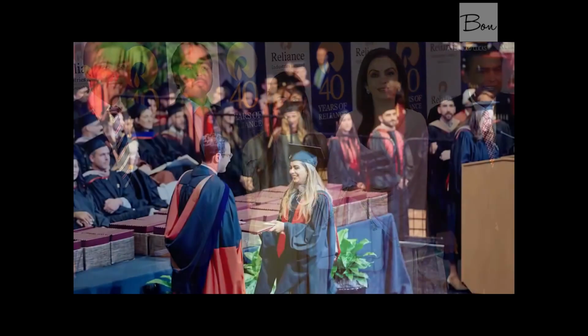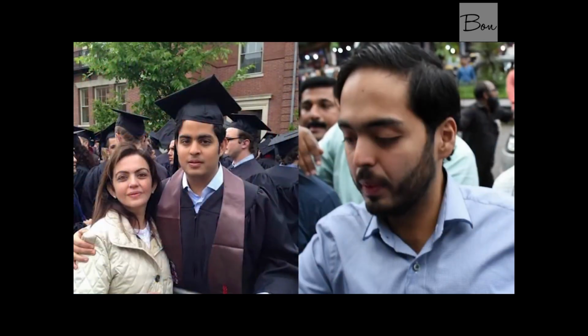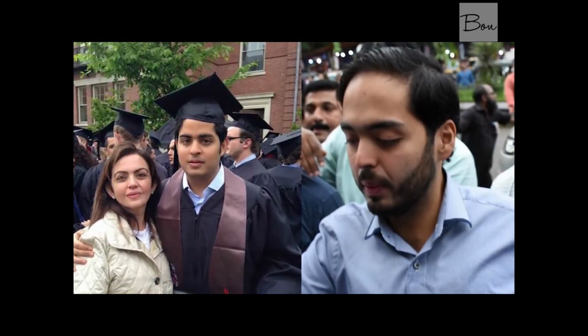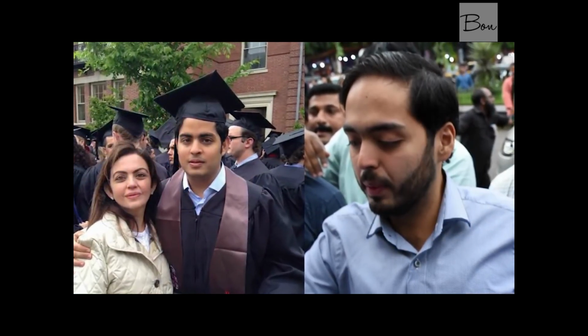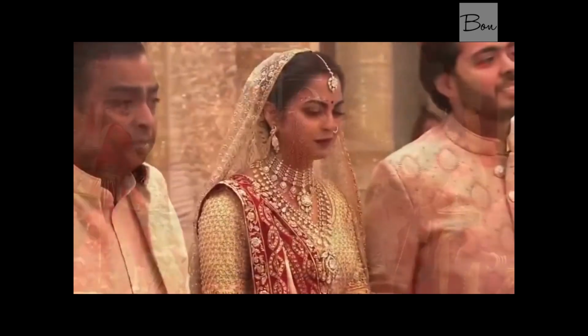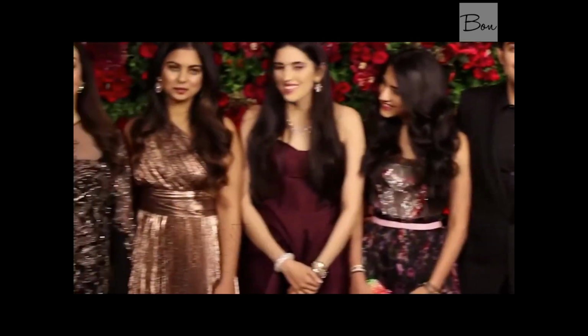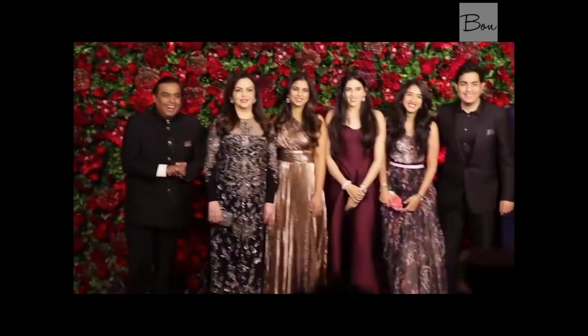The children of Mukesh and Nita all studied at universities in the States. Isha, the eldest daughter, recently graduated from Yale. Her twin brother, Akash, and younger brother, Anant, both graduated from Brown University. Not that I'm in any position to judge Mukesh as a father, but it's nice to see he raised 3 Ivy Leaguers. That's pretty much all I've got on Antilia and the Ambani family.